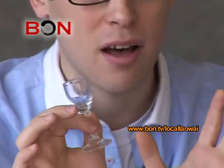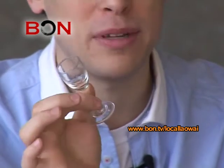And finally, we have this curious little fellow here. Now this guy, as you might be able to gather from its miniature size, is reserved for some strong stuff. That stuff is called baijiu, and it is potent indeed.